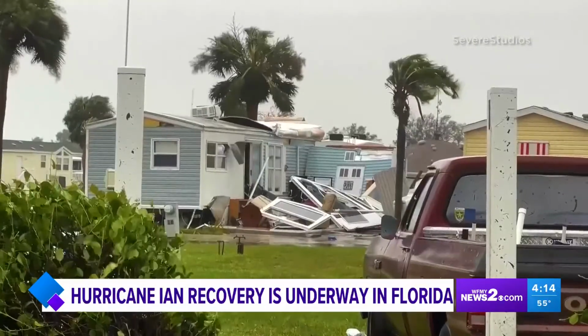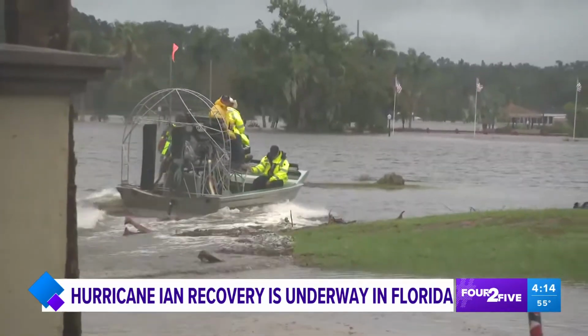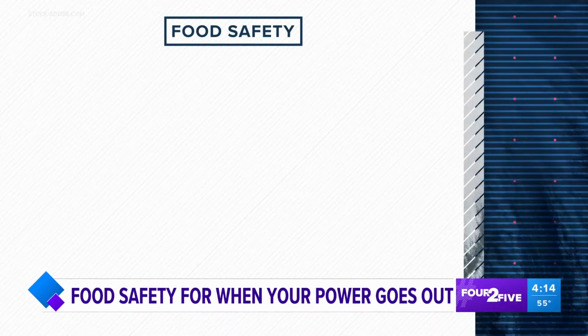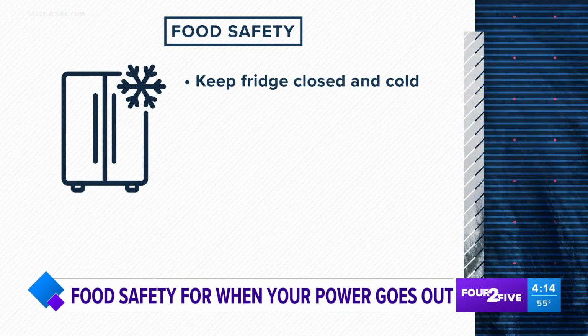We know Ian's impact here won't be anything like what they saw in Florida, but power outages are a concern. If your power goes out, keep your fridge and freezer closed as long as possible. Ice in the fridge can actually help keep food longer. When the power does come back on, throw out any meat or dairy that's been in there longer than 4 hours. Also, get rid of any food that might have been in contact with flood water.